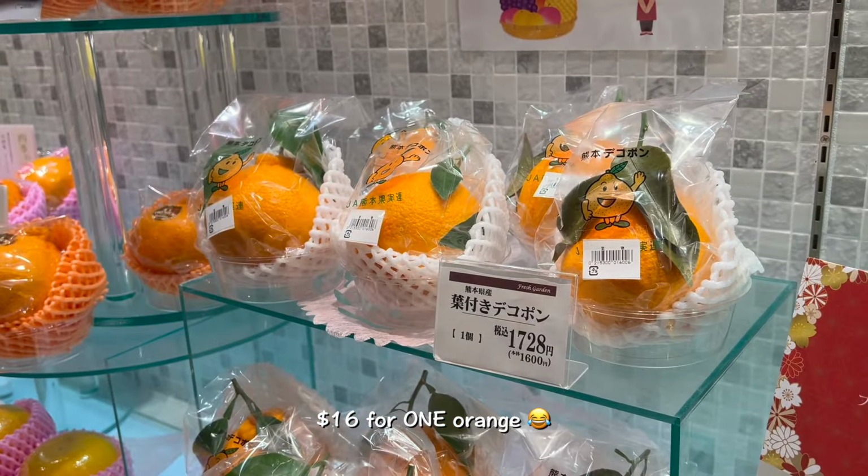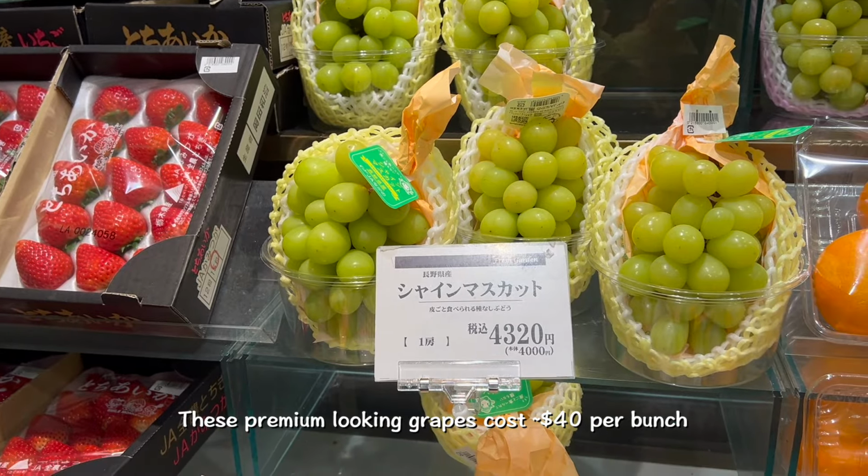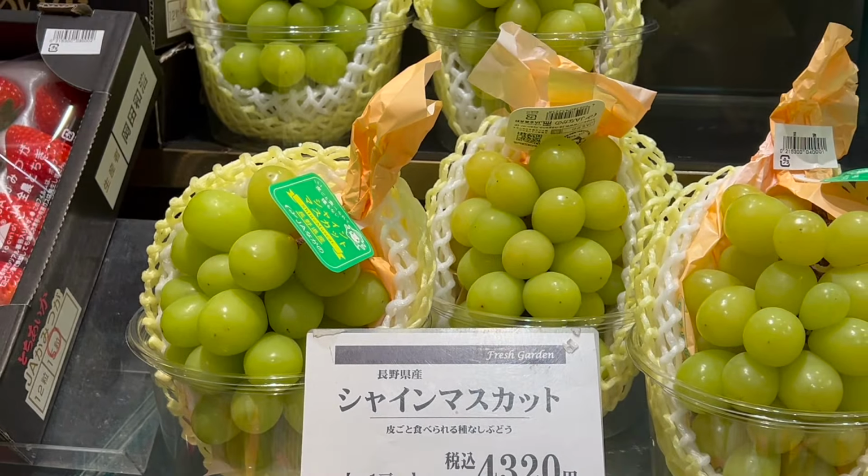$16 for an orange. Looks really premium.